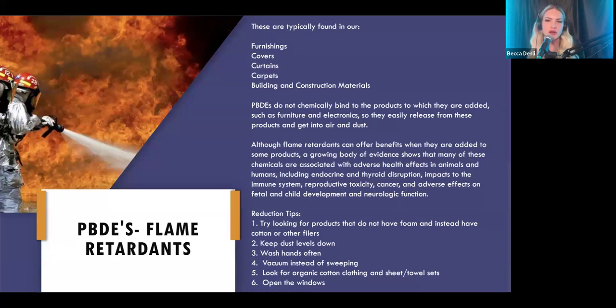Although flame retardants can offer benefits when they are added to some products, a growing body of evidence shows that many of these chemicals are associated with adverse health effects in animals and humans, including endocrine and thyroid disruption, impacts to your immune system, reproductive toxicity, cancer, and adverse effects on fetal and child development and neurological function. So, looking at exposure reduction tips, try looking for products that do not have foam and instead have cotton or other fillers.